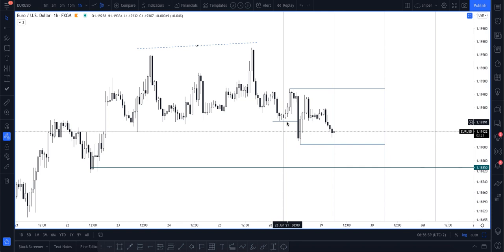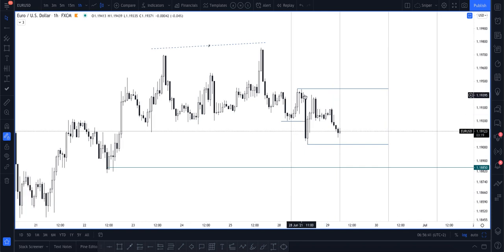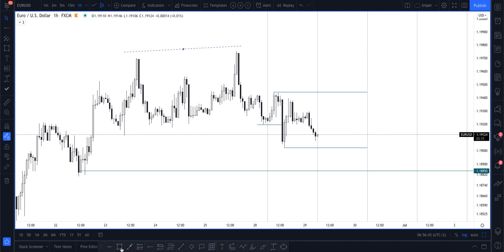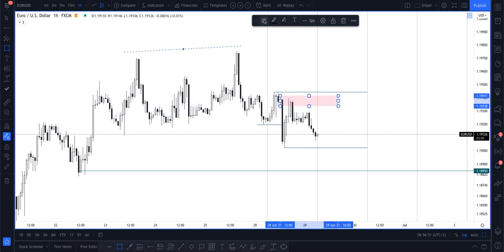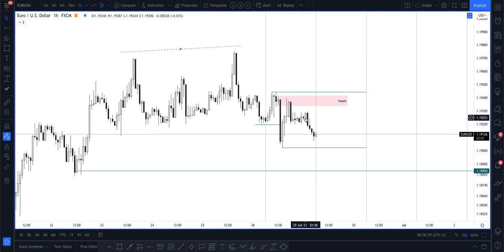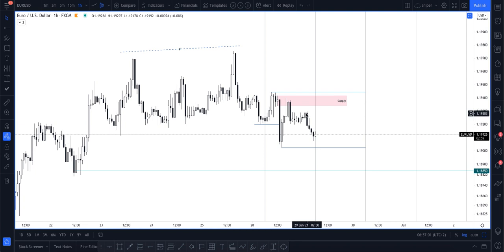We broke structure towards the downside. We came back to this 1 hour order block. So technically, I do think that possibly we are going more towards the downside. So if this was our last buy candle before the sell, let's just call this supply just for sake of ease. We did come back up into it, rejected it, and started pushing towards the downside. And then in the Asian session, we saw price trending towards the downside.